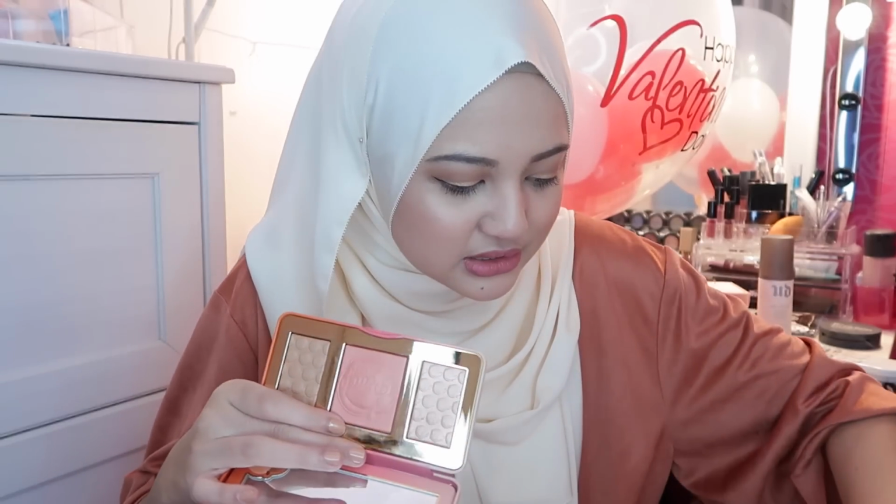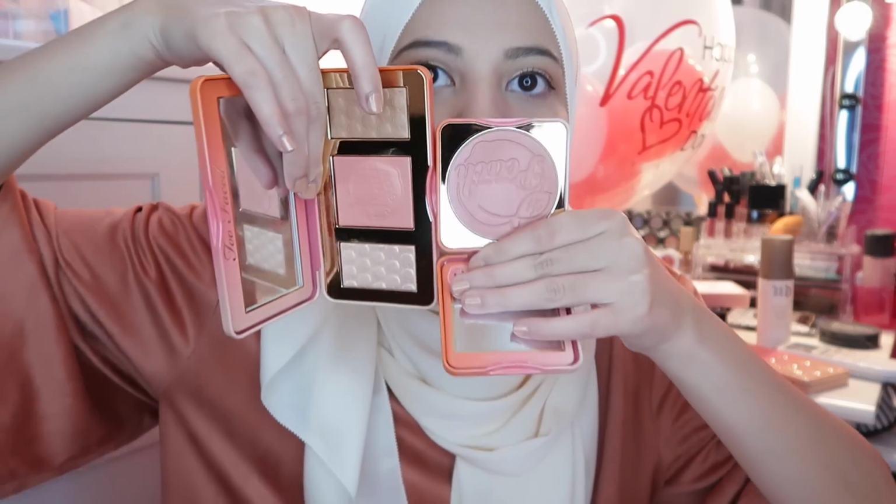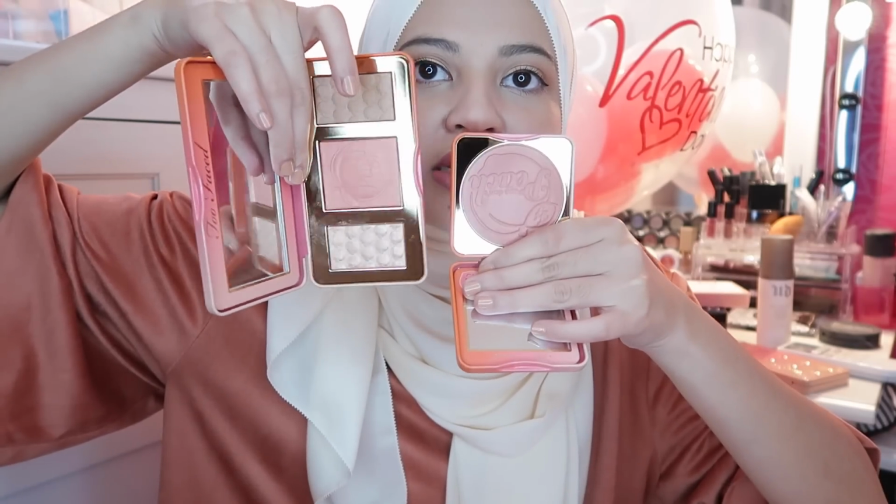Then let's try. This is prettier. See this? It's very, very nice. This is more orangey peach and this is pinker. You can see the difference in colour. This one is pink, this one is more peachy peach. If you want to check it out, it's at Sephora now. It's out online, but in store I don't know when. I can check my email and put it here when it comes out. Okay, I got all of the colours.